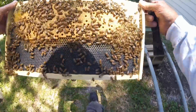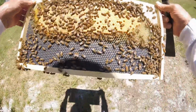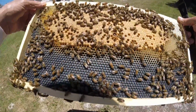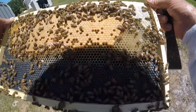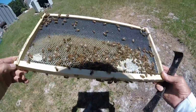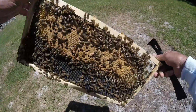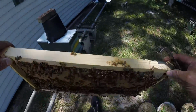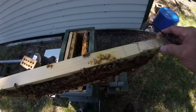This may be a frame, guys, that I didn't get waxed on, like the double waxing I showed you before. And you can see the result of this. There's not sufficient wax on there, and so they're really not energetic in getting that drawn out. Got a little nectar source here. Lots of brood there. All right, we're going to put on here May 29th, 529, queen right.